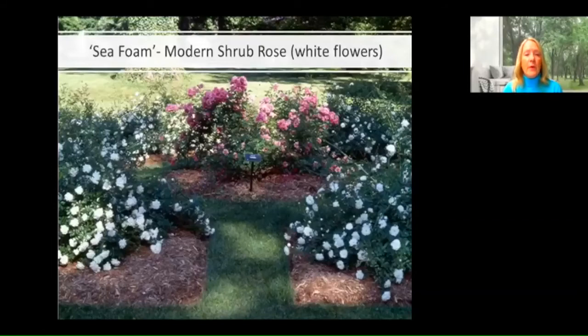Seafoam. Now Seafoam, it's the rose on the left and on the right, the white one. Seafoam is an interesting shrub rose, very leafy, very much full of canes, lots of leaf growth, lots of flowers. They're double and they're creamy white. What's interesting with Seafoam is it grows about 3 feet tall, but 6 feet wide.